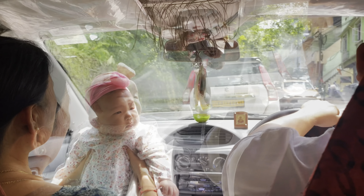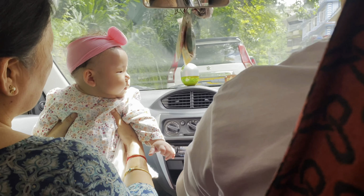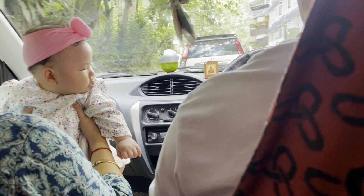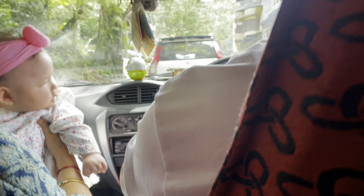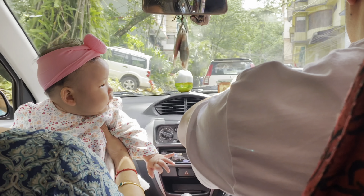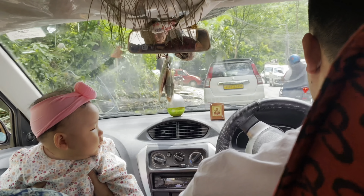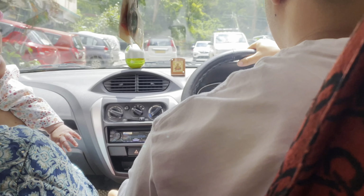So yes, we have already started, and as you can see, Chungchungla is with her granny and they have taken the first seat. Chungchungla's uncle is driving, and we, Chungchungla's papa, Chungchungla's other uncle and me, have taken the second seat in the car. And these days it's impossible to think about traveling to Gangtok without encountering traffic jams.